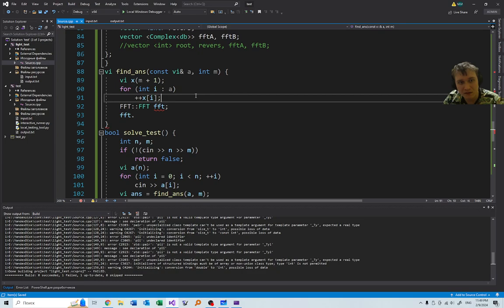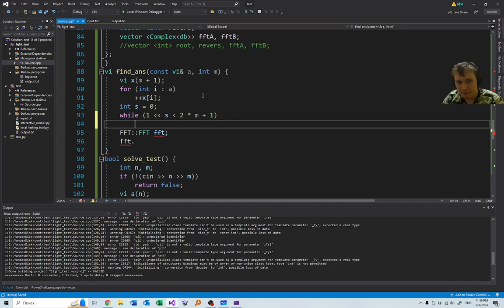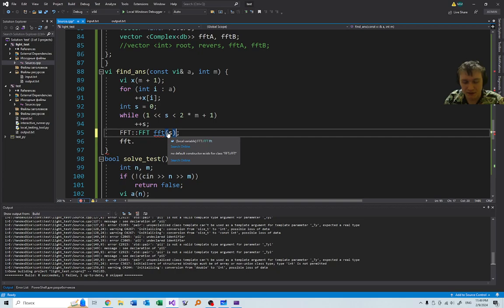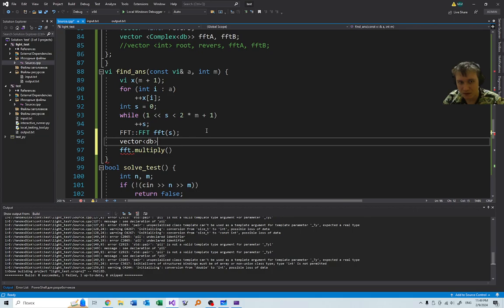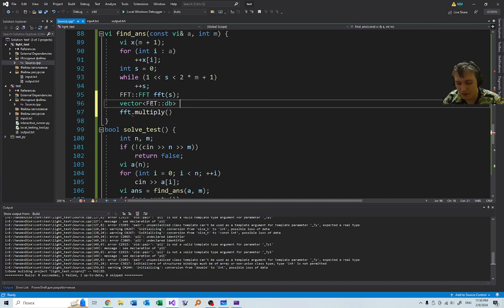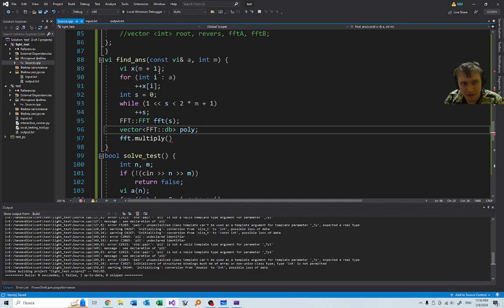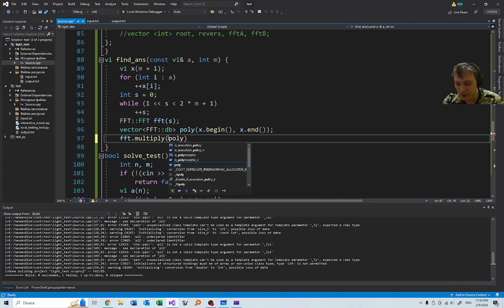Int s equals 0 while 2 to the power of s is less than 2 times m plus 1, we need to plus plus s. Then we find fft of s. We multiply what? A and a. So let's create a vector fft db poly. We can actually make it equal to x. Can we? Yeah, we can. It's beautiful. Then we multiply poly by itself.